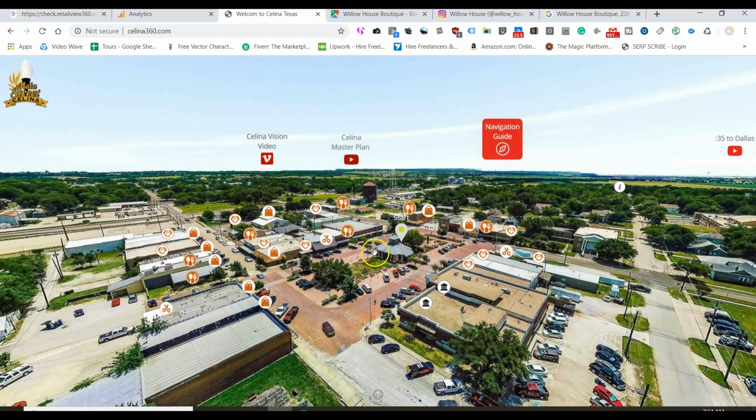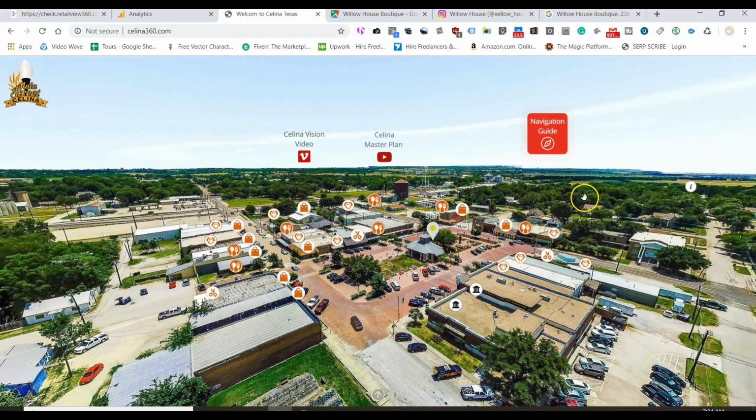So let me just close out of this. So as you can see, all the businesses are marked with an icon depicting what they are. I did this purposely.